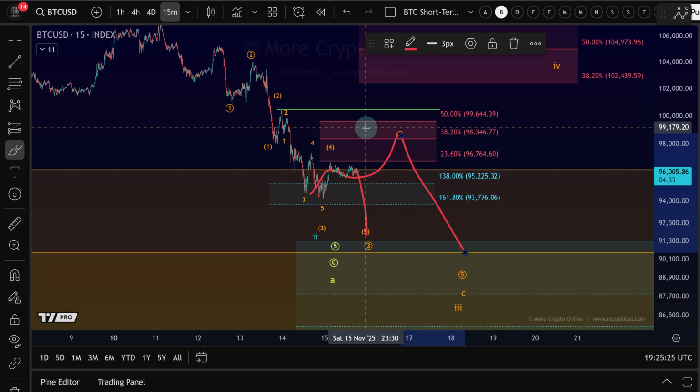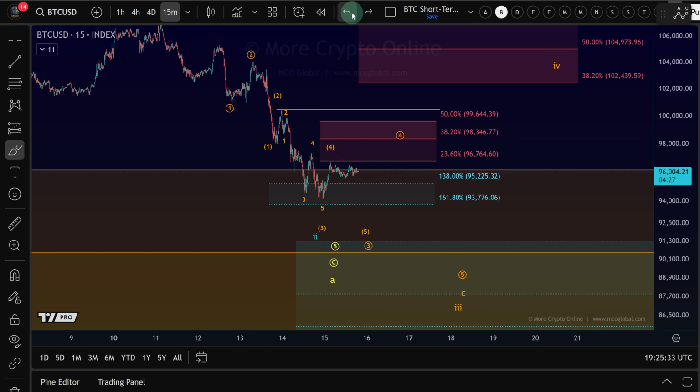What I don't see at the moment, and I want to be very clear about it, is any short-term long trade Elliott Wave setup, like a high probability 1-2 setup to the upside. So I'm not trading on the long side here.